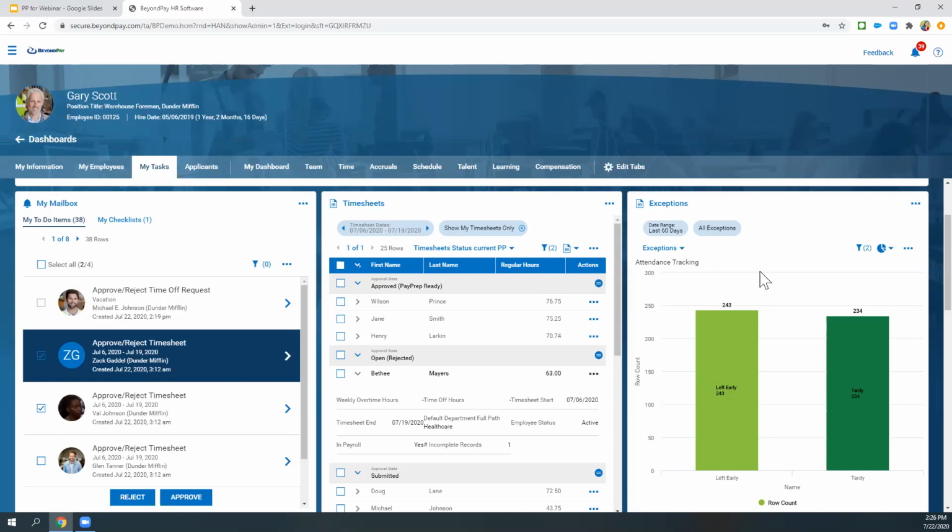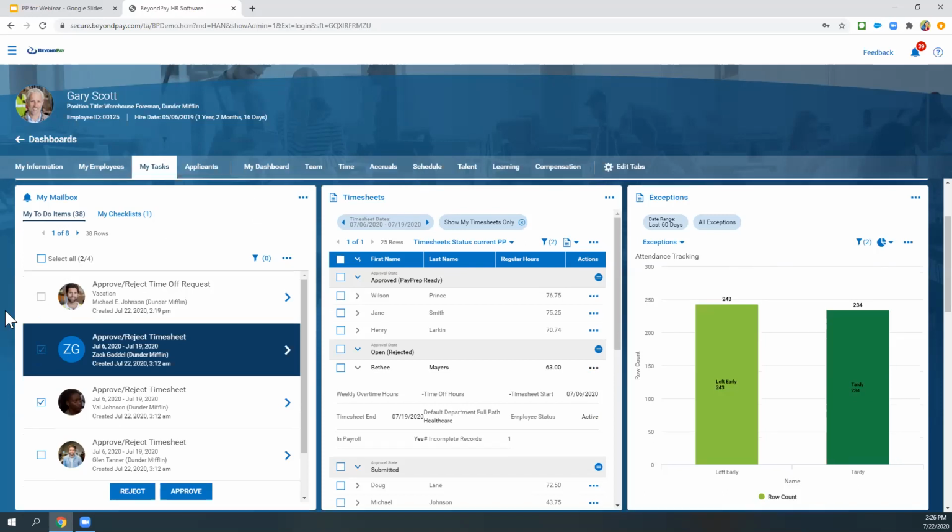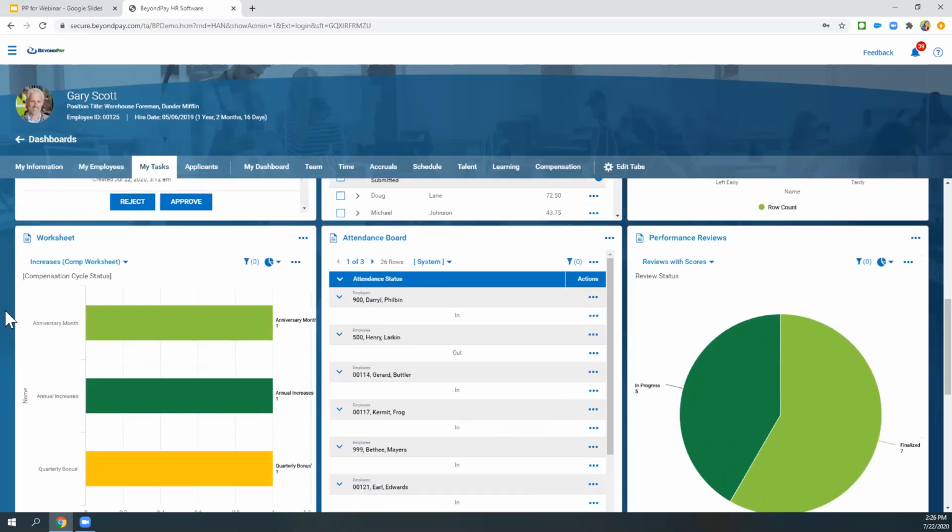All right, so the next thing I wanted to get into is, let me scroll down on this tab. Managers can do increases for employees using the compensation module. So anytime you have annual increases or maybe bonuses, you can put those increases in the manager's hands right within the system, using a spreadsheet basically, to request employees to receive increases.